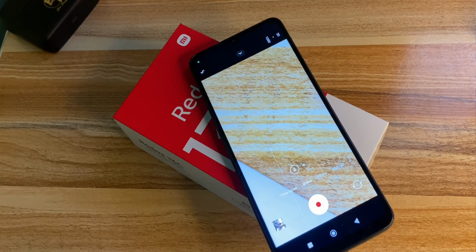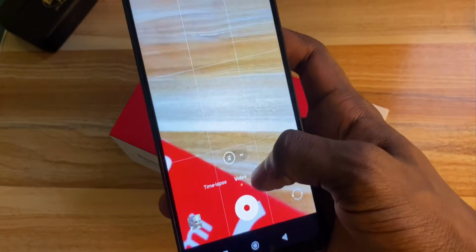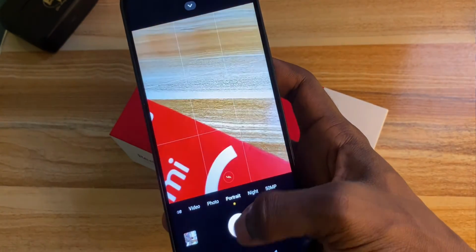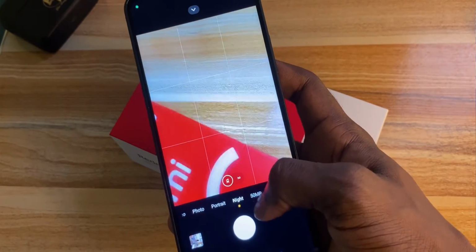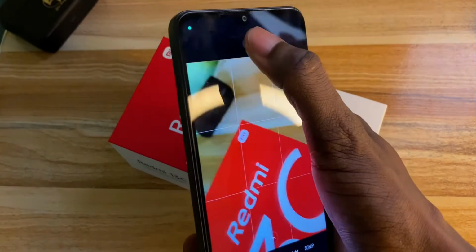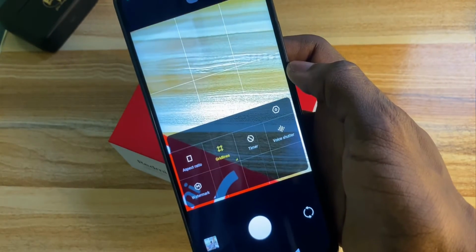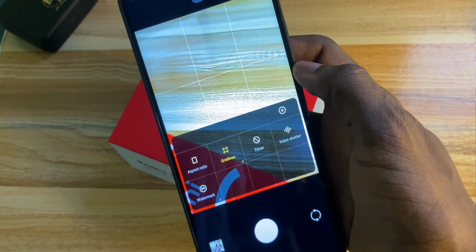The camera software too is one thing I actually liked about the device. It wasn't packed with a lot of features like other Android devices. It comes with a very subtle camera software setup, few modes to move around, and it's easy to navigate as well. So with the camera, I'd say it's quite good. I'll give it a solid 6.5 out of 10.